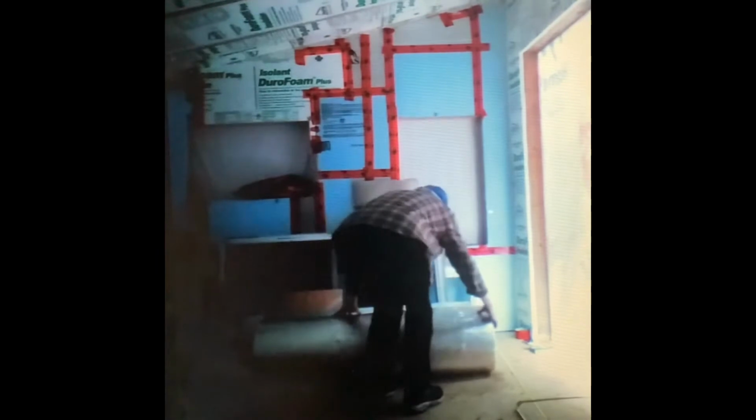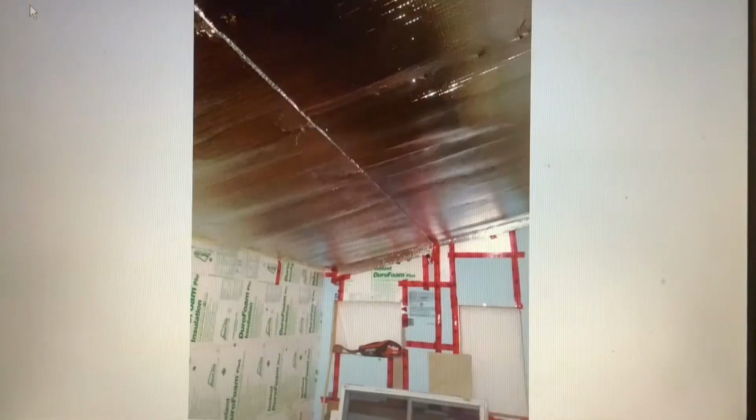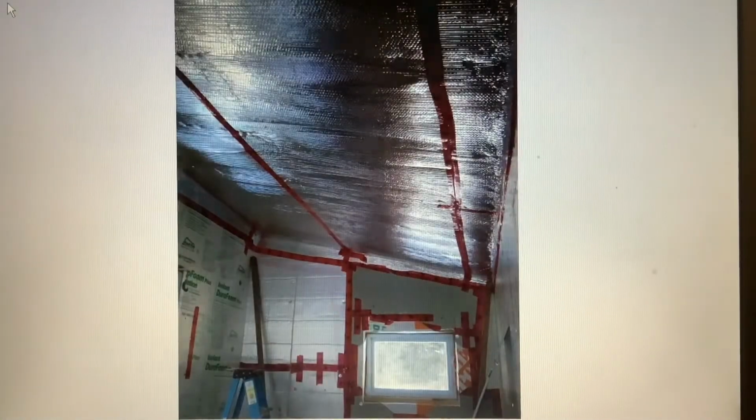Anyway, kept going. I was unrolling some Reflectix because I read in a tiny house book that you're supposed to put that on the ceiling, so that's what I did. Yeah, that was actually not too hard. Just stapled it on, taped it, put the boards over top of it, and did all the outside plywood, which wasn't too hard. And you can see there's a mural on the back.